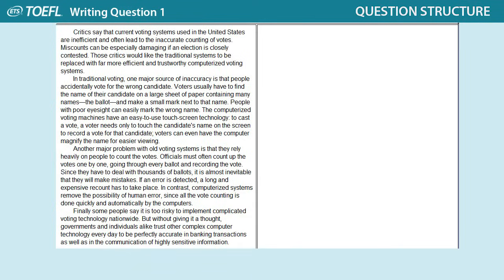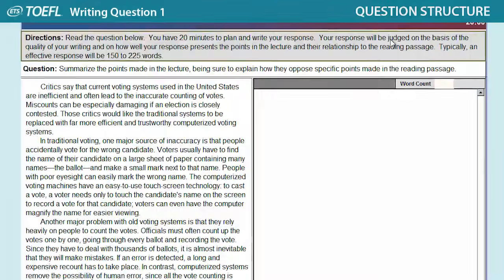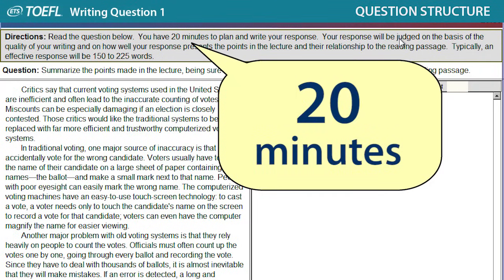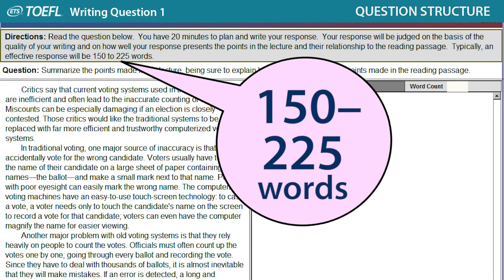For this task, you will first read a passage about a topic. Then you'll listen to a short lecture related to the same topic. And then you will have 20 minutes to type your response at the computer. There is no maximum length for your response, but typically an effective response has between 150 and 225 words.